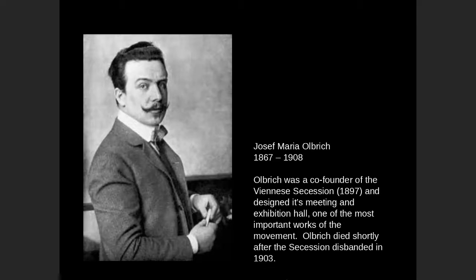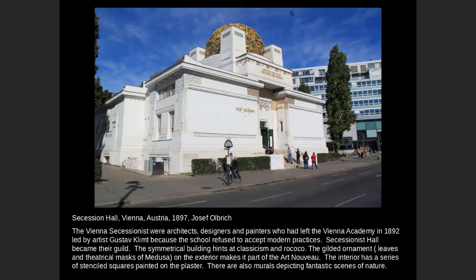Olbrich died relatively young, unfortunately, and not too long after, the Secessionist movement began to break apart. It was a glorious moment of about 10 years or so where these people worked together, and then things moved on. People went different directions, styles changed and so forth. And as we'll see, World War I destroys all of this, in a very literal sense, but also figuratively ending this whole movement completely. But here is the Secessionist Hall.